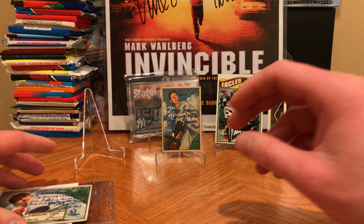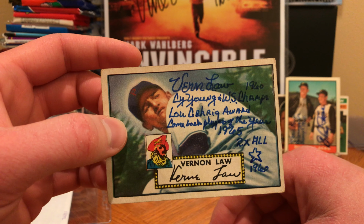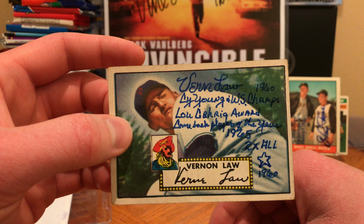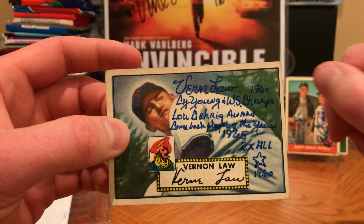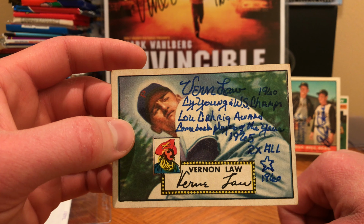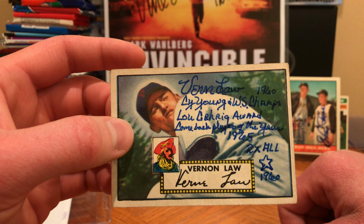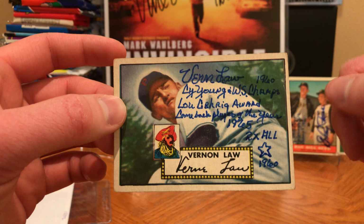Put that there. Look at this 52 Topps. Holy smokes. Cy Young and World Series champ 1960, Lou Gehrig Award, Comeback Player of the Year 1965. He actually injured himself before the 1960 World Series and still threw in three games, and that kind of hurt him the rest of his career. And then of course in 65 he made a comeback from those injuries and pitched a couple more years in the majors. And then two-time All-Star. He put the little star down there.